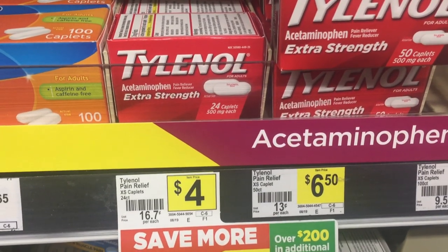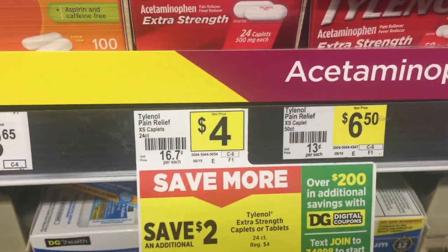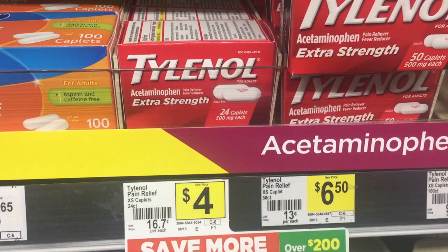Okay, for this first deal, we're gonna grab all kinds of healthcare stuff. It's cold and flu season, so this is gonna be super helpful and beneficial. Okay, the first item that we're gonna pick up is the Tylenol Extra Strength 24 Caplets. It is $4. We have a $2 off digital coupon on this item, making it $2.